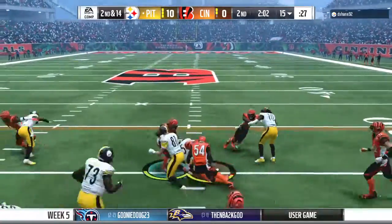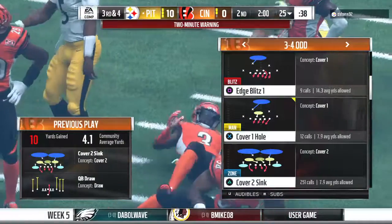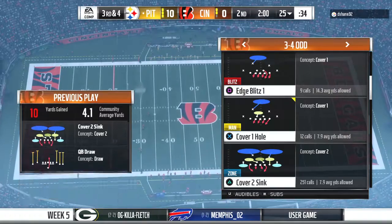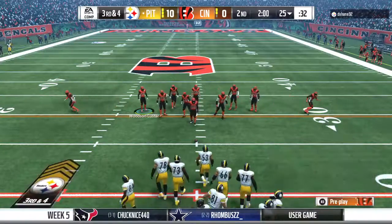Stepping up, he's going to keep it. And down he'll go at the 25. The quarterback run good for 10 that time, but it does lead to a third down. 2 minutes to go here in the first half. We'll come back to Cincinnati after this.